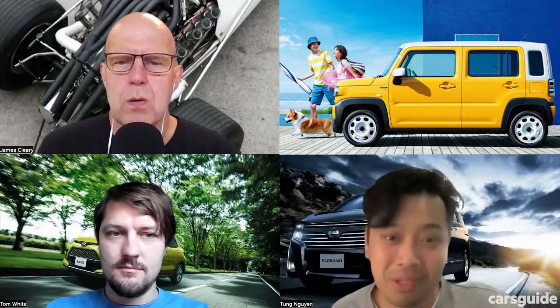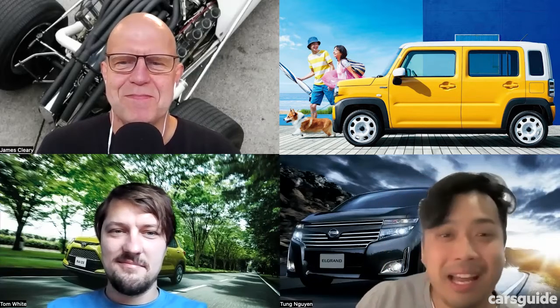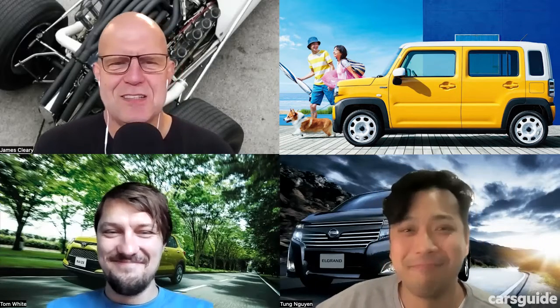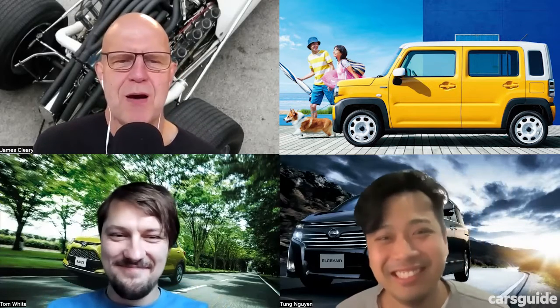The Jimny would be the more off-road focused sibling versus the Hustler, which is the more city focused, comfortable daily commute sort of car. Of course, being a K car, 660 cc's, very small, very tiny. In naturally aspirated form, it's 36 kilowatts. Yes. There you go. That's stump pulling power right there.